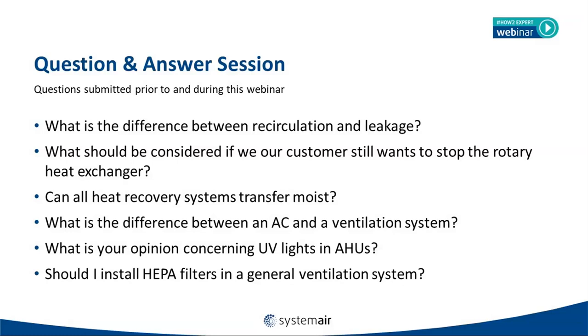A plate heat exchanger is a so-called recuperative heat recovery system. It normally does not transfer moisture from the return air to the fresh air, only in a special application as an enthalpy exchanger with membranes, not aluminium plates, as spacers between both air streams. Then it's possible to transfer moisture from return air to supply air. Andy, do you have something to add?